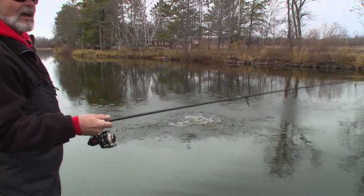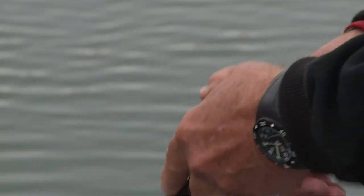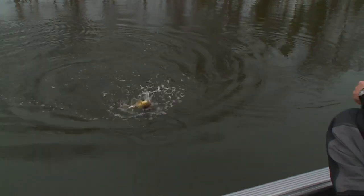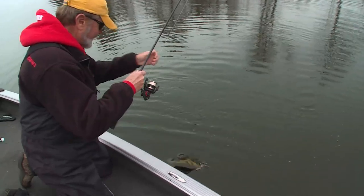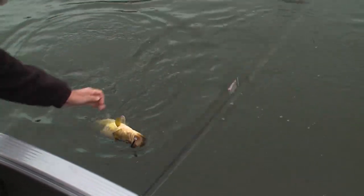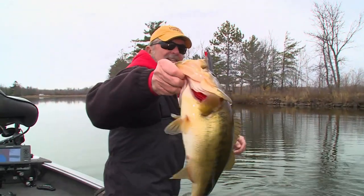Still liking the jump. Get him. And your hands aren't numb yet, Al. Not quite numb yet, nope. She slapped, I thought she slapped at this. I had a slap earlier. And then I backed away from her, and I let it sit there again. She sunk a little bit. And nice fish. Look at that one, huh?